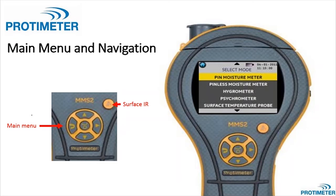To use the screen, you press the leftmost button to navigate up and down your main menu. In this menu, you'll see all the features of the meter, ranging from pin to pinless to relative humidity, temperature, surface temperature, etc. The orange button to the right is the button you depress to get readings of surface temperature. Again, this is an important piece of the concrete test as well.